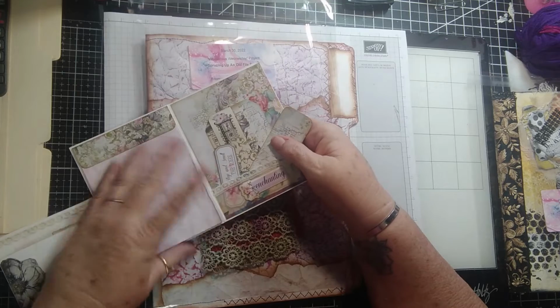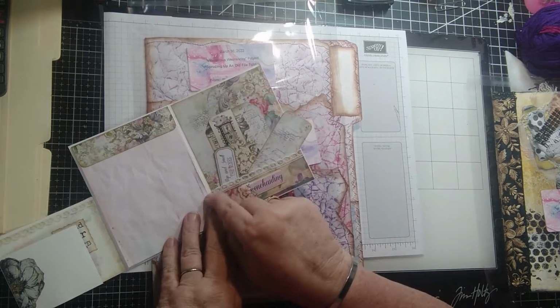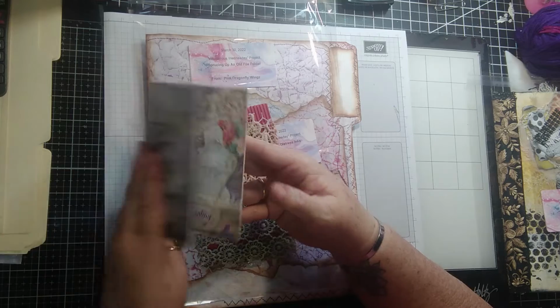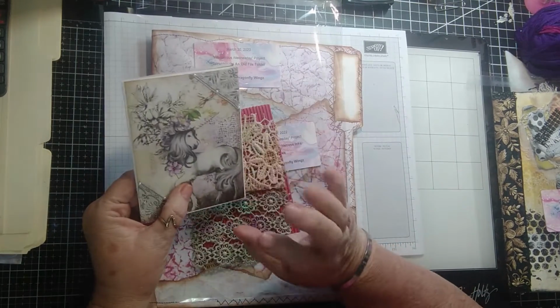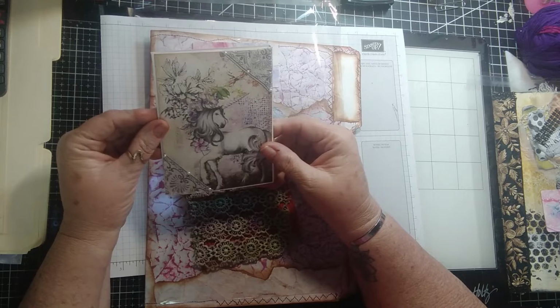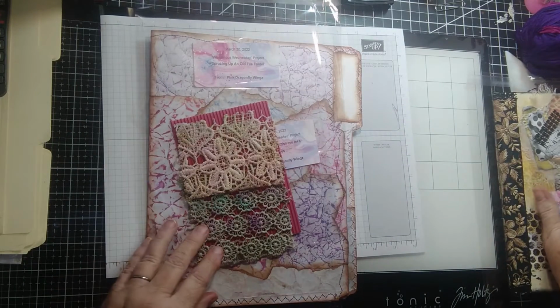You have a little notepad in here with some writing paper. This is Kool-Aid dyed paper, and there you go. So this also would be a very nice little gift if this isn't your thing, or it would be a darling card to send a little girl on her birthday or a special day. So very, very nice little card.